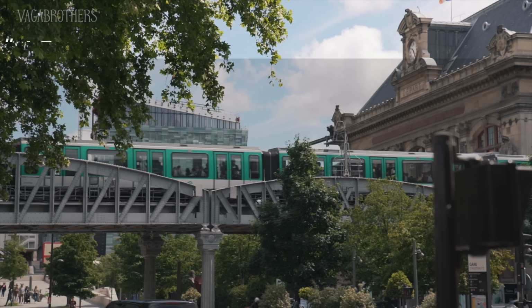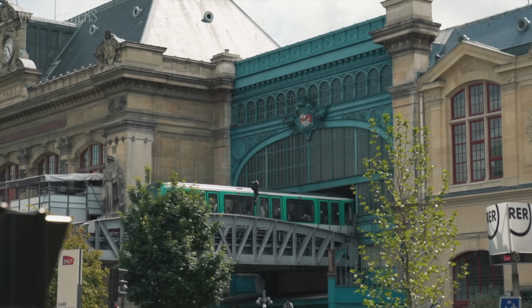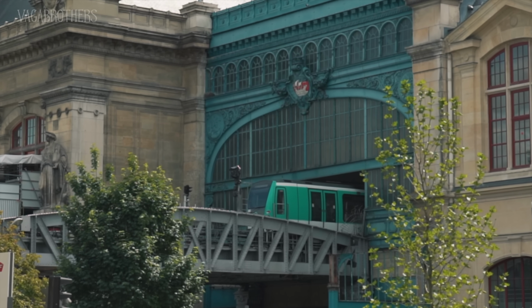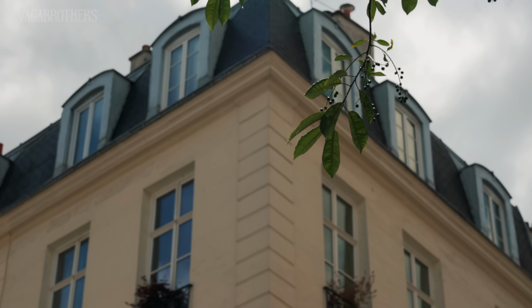Be warned, finding quality and affordable accommodation can be a challenge unless you book way in advance. Consider staying outside the city center. You're gonna save money, you're still connected to the city center via public transport and the super fast RER commuter train, and hey, you may even have a more authentic Parisian experience.